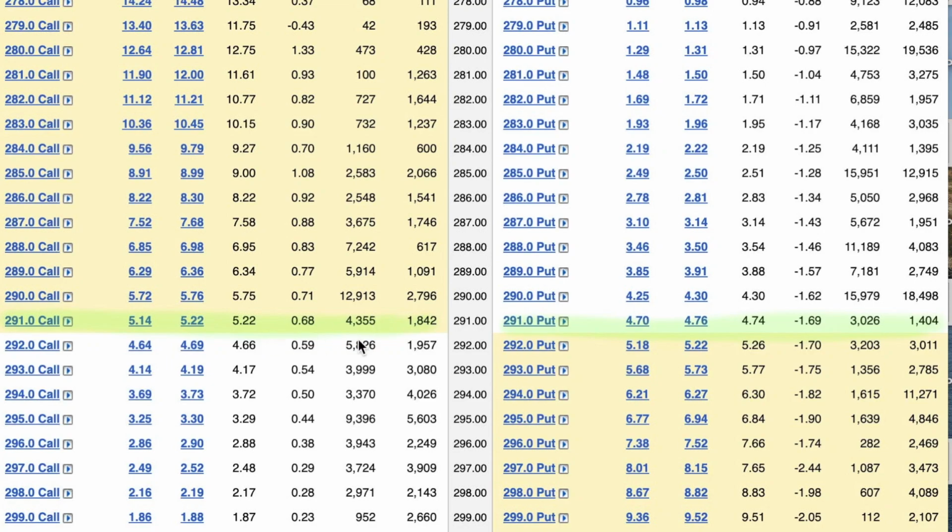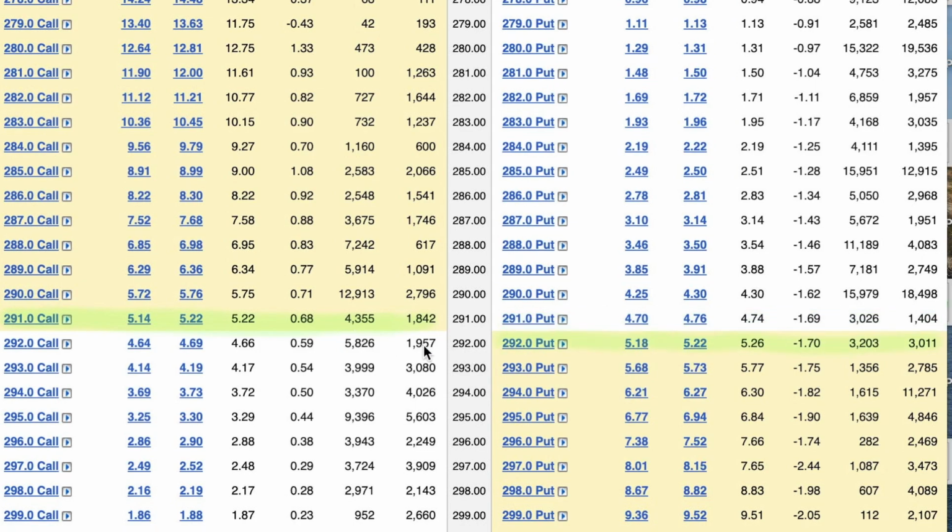Now, a traditional straddle would have the same strike price here at $291. However, the difference is enough that I would want to actually go down to the $292 because the prices are more equal. And many traders will still consider this a straddle. If I stuck with the $291, in a way, I would be leaning upward in my setup bias.